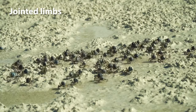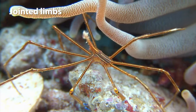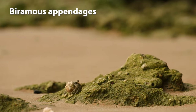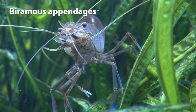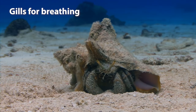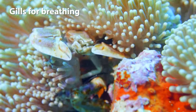Jointed limbs. Crustaceans have legs and other appendages that are jointed, allowing them to move in various ways. Biramous appendages. Their appendages often have two branches, which is a distinctive feature of crustaceans. Gills for breathing. Most crustaceans have gills, which they use to extract oxygen from water.